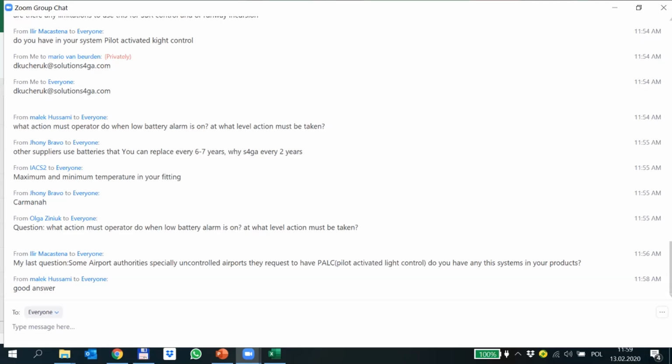Okay, now, Malek, what action must operator do when low battery alarm is on? At what level action must be taken? All right, well, there are 2 levels of that. Number 1 level is to keep runway lighting operative, right? To land airplane. If there is only 1 battery low, it's no problem. You can lose the light, nobody will even notice. But what you have to look at is that when all other battery levels are 100 and only 1 light is 20, then it means something is wrong with the battery. So battery cannot hold the charge. And this is what you're using it for.